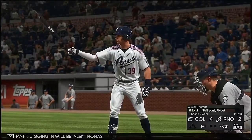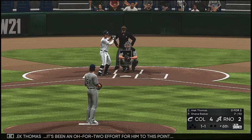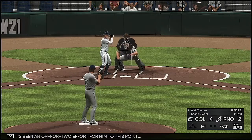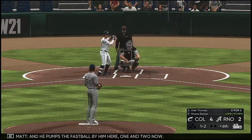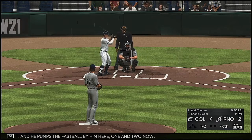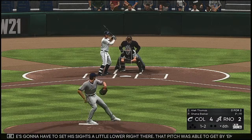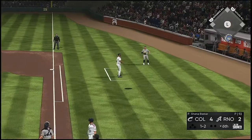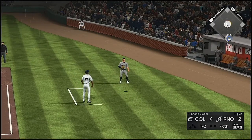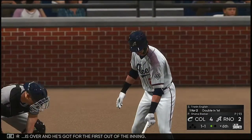Digging in will be Alec Thomas. It's been an 0-for-2 effort for him to this point. And he pumps the fastball by him here. 1-2 now. He's going to have to set his sights a little lower right there. That pitch was able to get by him. His swing was just a little under that one. Popped him up. Naylor is over, and he's got it for the first out of the inning.